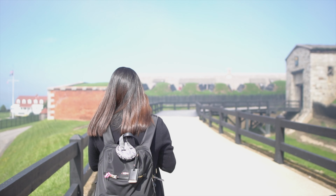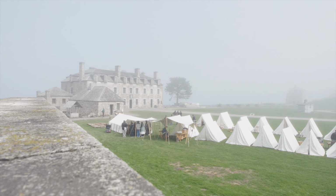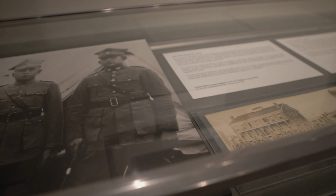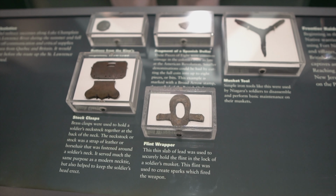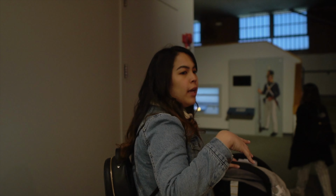Take a walk through a slice of history at the Old Fort Niagara, which has been in existence for more than 300 years. The visitor centers offer your perusive history and is filled with original artifacts. So ngayon, bago tayo pumunta sa mismong fort, nandito lang tayo sa museum kasi binibigyan tayo ng parang konting history, kung ano yung history ba ng place na to, kung ano yung mga nangyari.